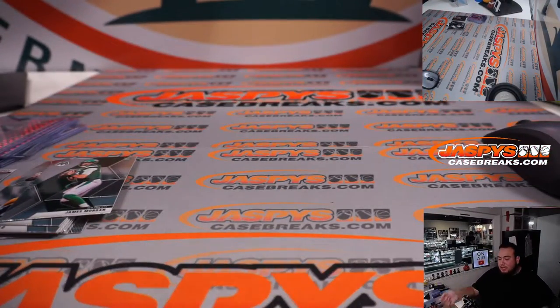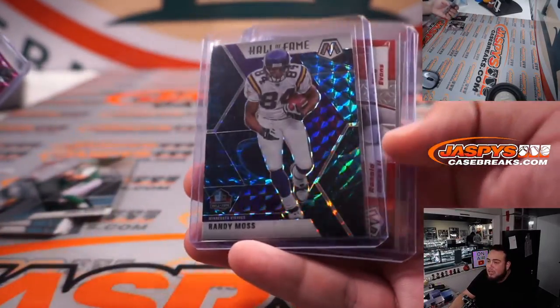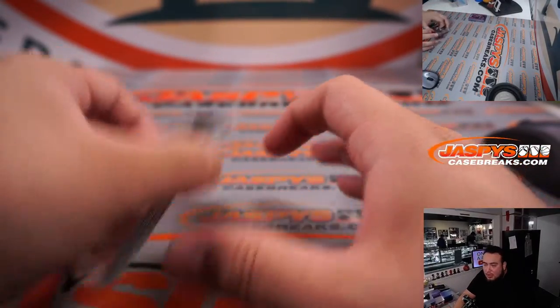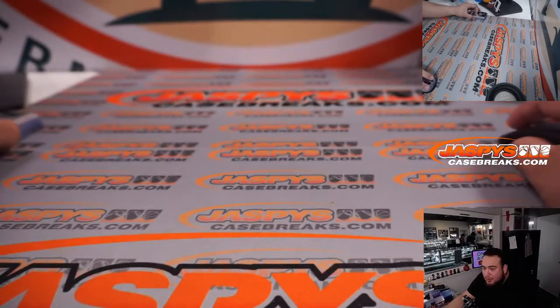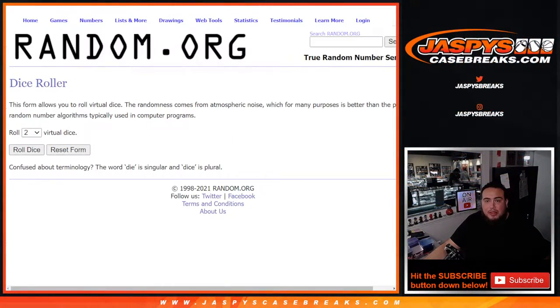So for Matthew's case, if he doesn't get a spot on a break, well, hey, he was one of the lucky ones to get a very nice hit, which probably pays for the spot, a Genesis, something like that. If not, it even works out better for him, because he gets a spot in the break and just got a Genesis. So again, there are the customer names.